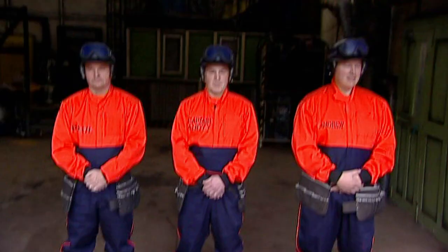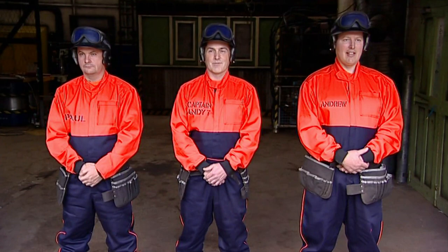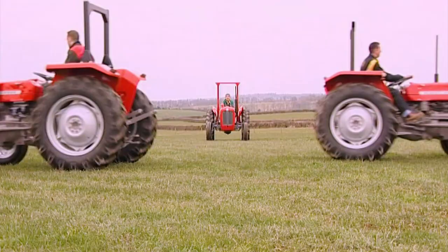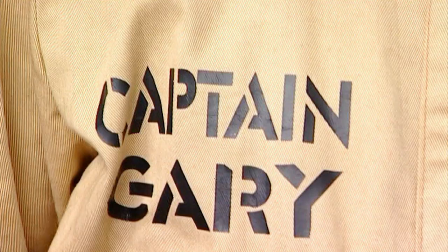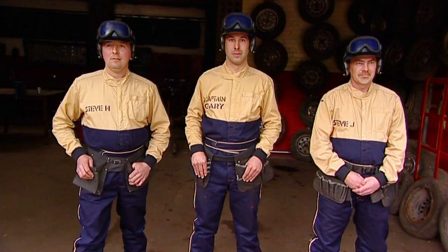Team 1 are a squadron of British Airways pilots from north of the border. Skippered by Captain Andy Thoyers, who is assisted by his scavengers, First Officer Andrew Eales and Captain Paul War. They are the Flying Scotsman. Team 2 are a trio of tractor fanatics from Devon. Scavengers Steve Johnson and Steve Hill are agricultural engineers, while Captain Gary Stevens is a combine harvester demolition derby champion. They are the Nuzzling Badgers.